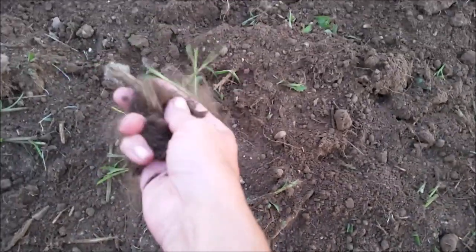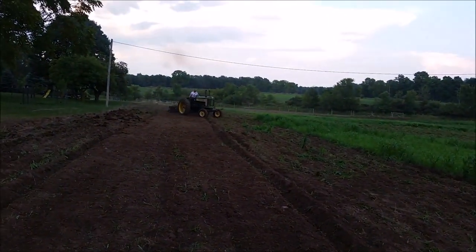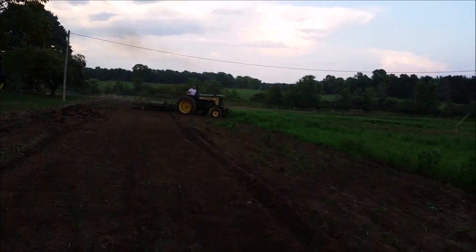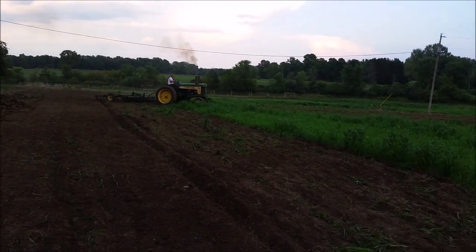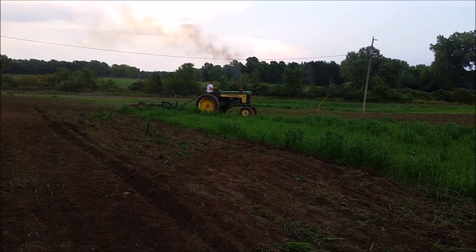It's moist, it's not muddy. Some of the farmers around here that had planted wheat were going out the day after it rained and spreading lime, and they were just compacting that soil. So he's gonna plant sunflowers again, everybody. I'm so excited.